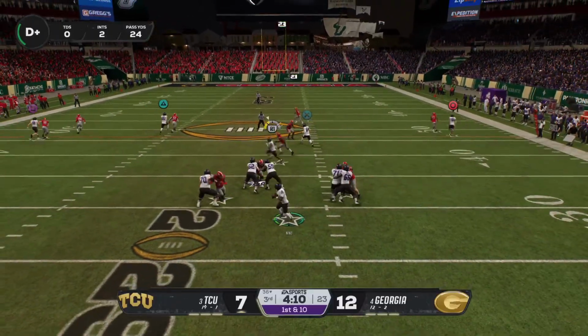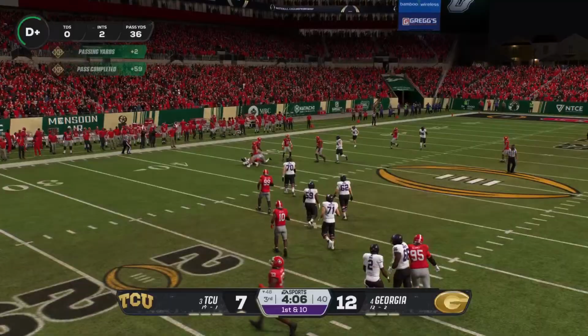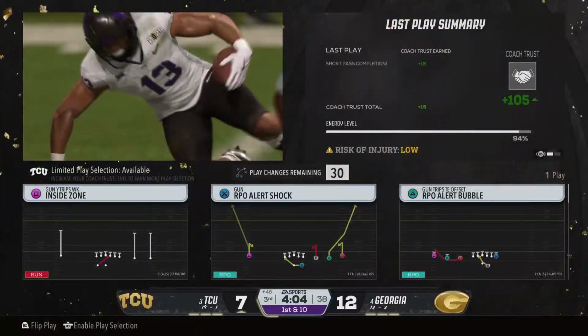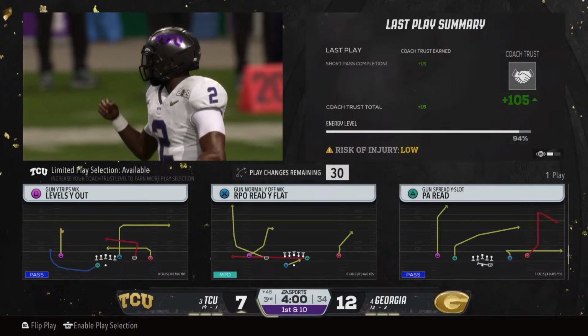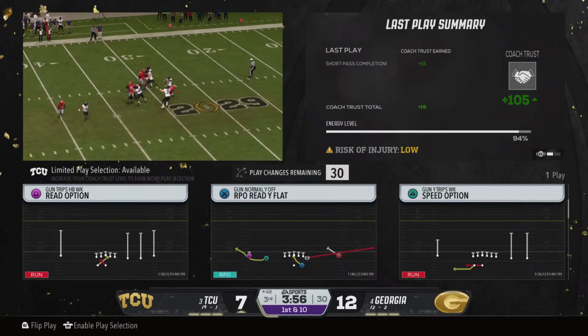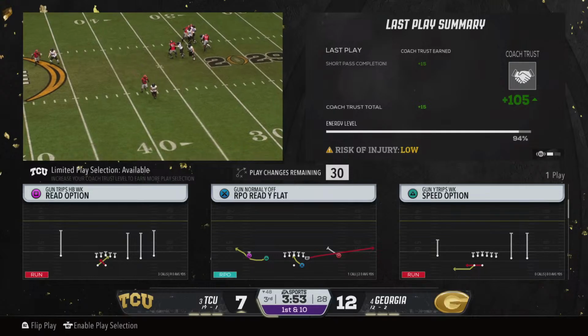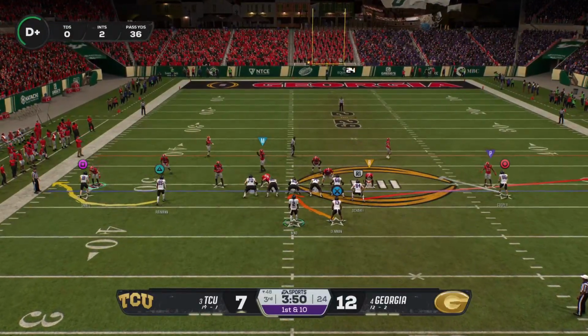Wants to throw it. Looks to the left. Pass caught. They tackle him at the 48, but it's enough for a new first down. Well, it's so easy to get caught up in the receivers and the quarterback, and your eyes get lost. You forget about the running back. Nice catch and a first down for this offense. And the Horned Frogs lining up here on 1st and 10.